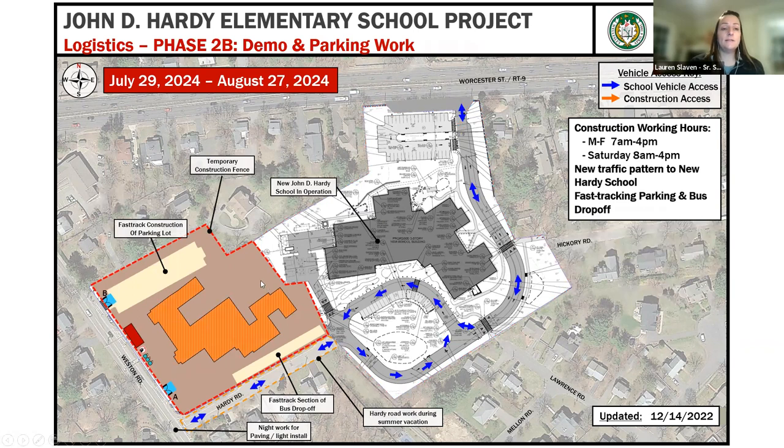The next slide is July 29th through August 27th. So this is the end of the summer where the new building has been turned over. The staff and faculty is working on moving all of the new furniture and everything that they need to open the school. During this time, we will be isolated in the red fenced-in area, fast-tracking a section of the bus drop-off loop, as well as making sure we have that parking lot on the north side of the existing school established for opening by the time school returns at the end of August.